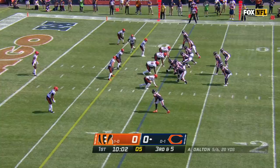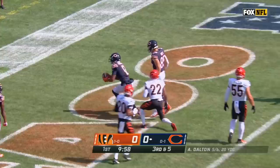Dalton to the end zone. It's Robinson for the touchdown. What a shot.